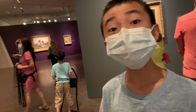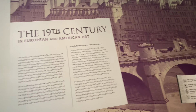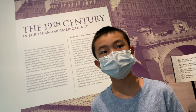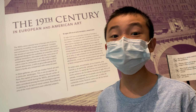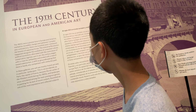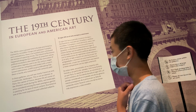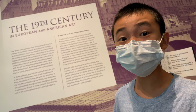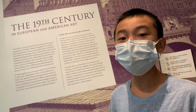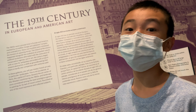This gallery features 19th century American and European art. Next, we're checking out the 19th century in European and American art.